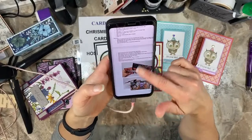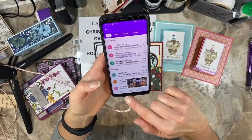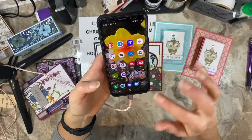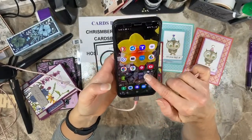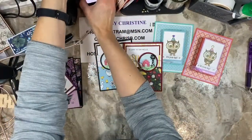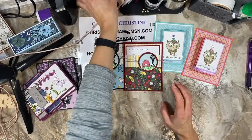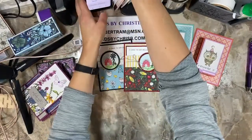So this is one of the perks of taking the class: you get the written out PDF tutorial. And if you ever lose it, you can just reach out to me and I can send it to you. For those that want to pay for the PDF tutorial, that'll be in my online store probably tomorrow or Saturday. All right. So, let's get my phone standing back up here.